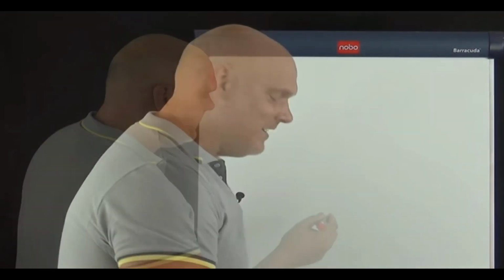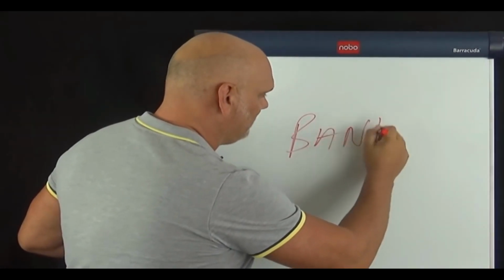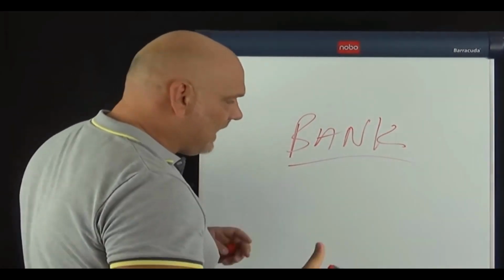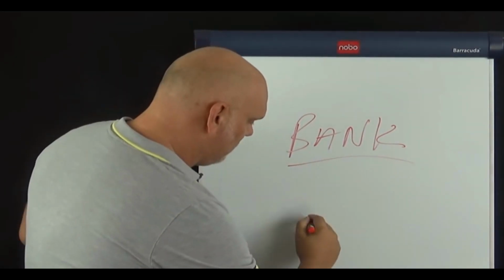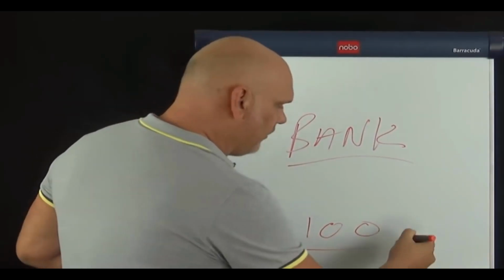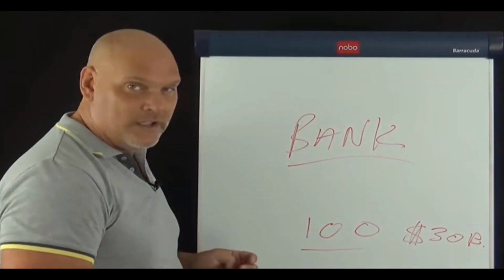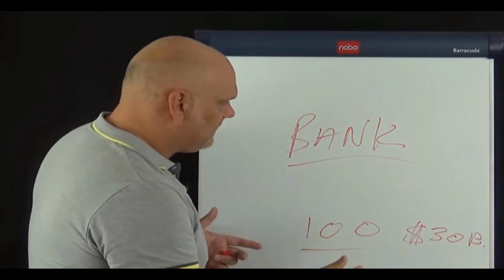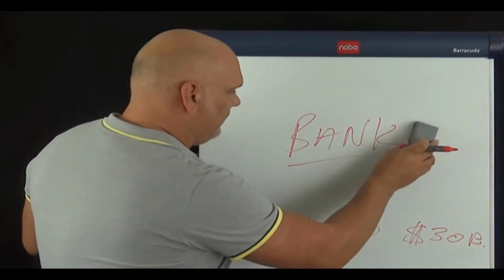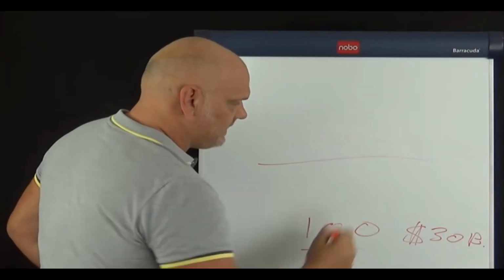So let's dive in. It's important to understand how a bank works. When they are transacting, let's just say they want to transact at the number 100, and they've got a big order to fill. Let's say that order is $30 billion. Now, if they find this level, let's just say they want to do business at a level of support as an example.